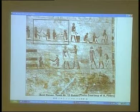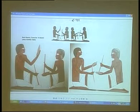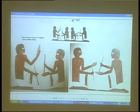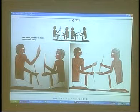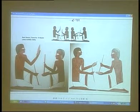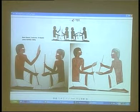And we have a better picture from the original publication from Griffith here. It's again the same scene, both faces, and we have this pretty nice painting here from the publication. And if you watch it closely, we see two major activities here.